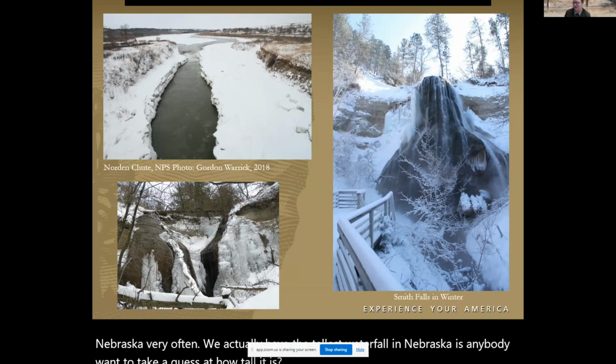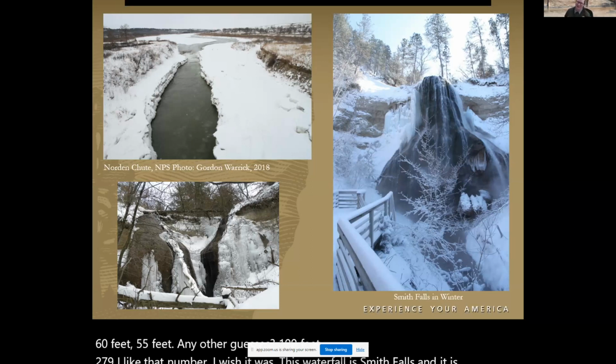Do we think maybe 60 feet, 55 feet? Any other guesses? 100 feet? 279? I like that number. I wish it was. This waterfall is Smith Falls and it is only 67 feet tall.